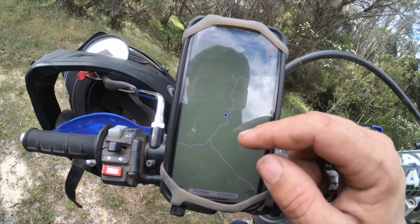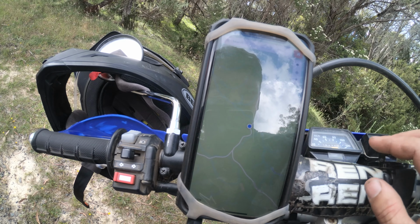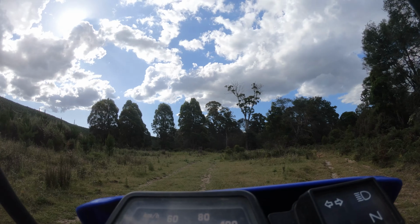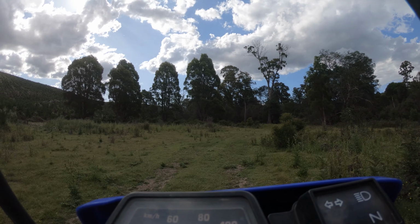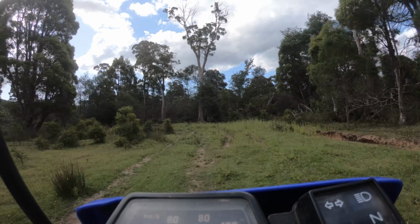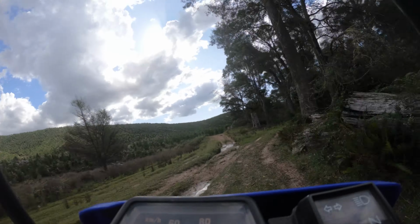So I'm gonna head downstream this way and see if I can find a way across. As soon as I get across, I'll try and come back up again. What an adventure. And it was a bit of a four-wheel drive track. You can see a lot of four-wheel drivers have been down there and gotten stuck in the mud and things like that.